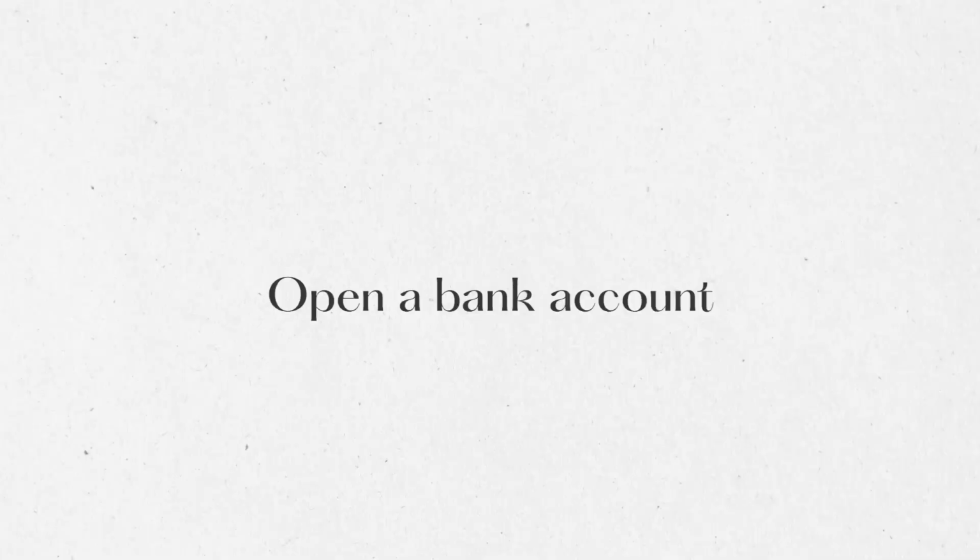Number two, open a bank account. So having a registered bank account can be very helpful, obviously, for day-to-day life. You kind of need a bank account, but it can actually help improve your credit score as well. Now, unfortunately, this situation is kind of annoying because it's really difficult to open a bank account with no credit history, but you want to open a bank account so you can improve your credit score.